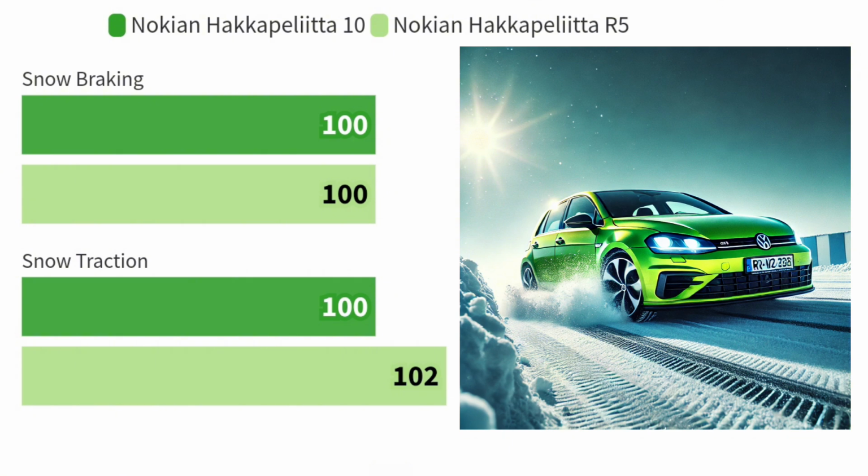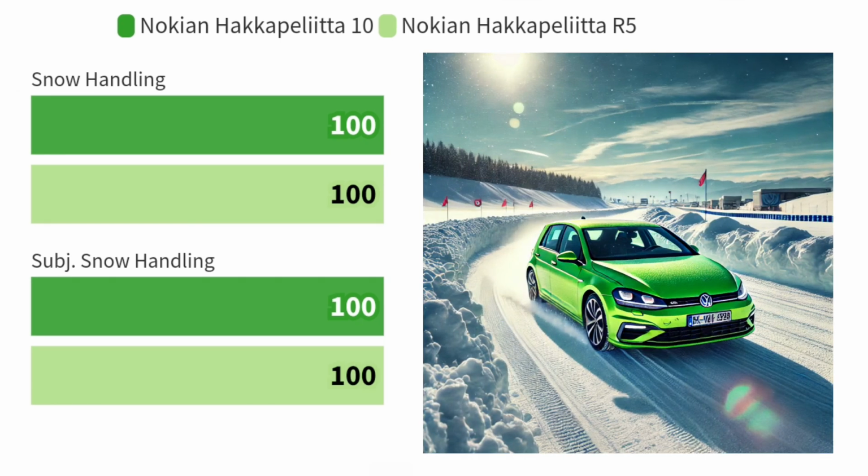In snow braking, both tires stopped at an equal distance of 15.5 meters from 40 kilometers per hour to 5 kilometers per hour. The R5 had a slight edge in snow traction, accelerating 0.09 seconds faster than the Hakkapeliitta 10. In terms of snow handling, both tires performed nearly identically in lap times and subjective ratings. There's no clear winner in snow, with both tires excelling in different ways.